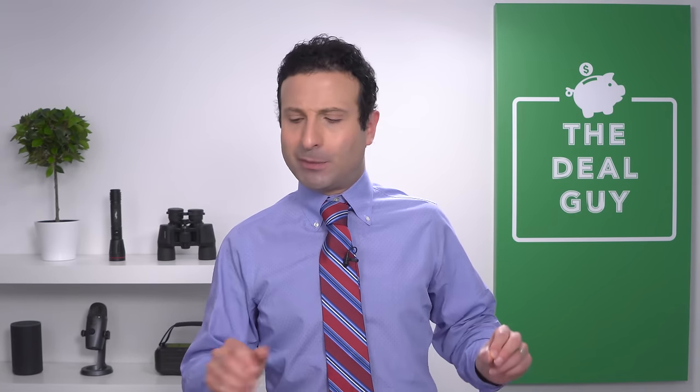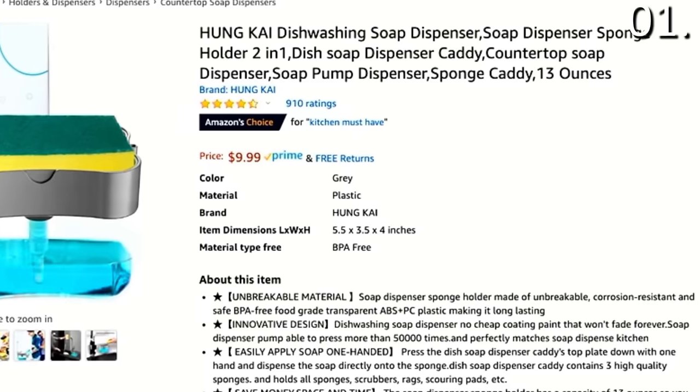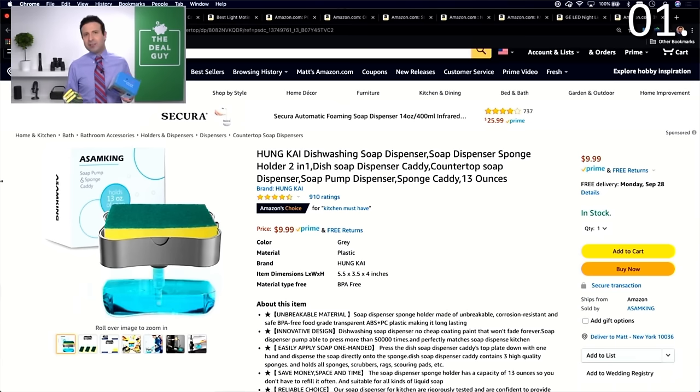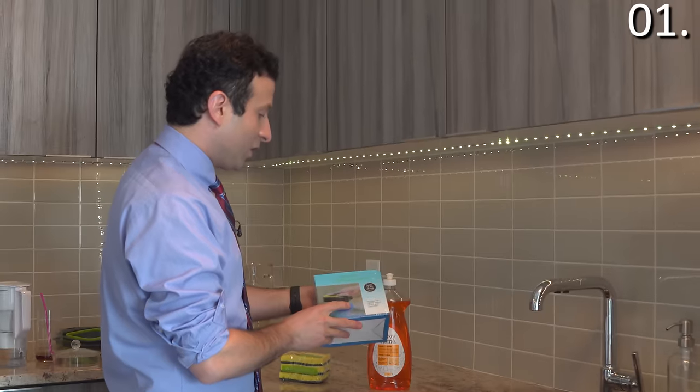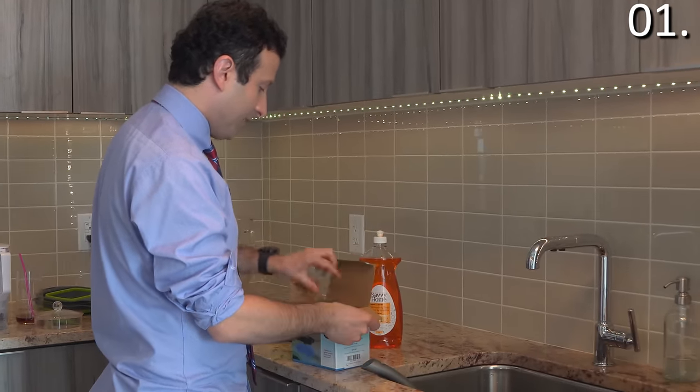First things first, product number one, under $10 that you need from Amazon. And this is a dishwashing soap dispenser. And if you've never considered what a tedious and sometimes messy process it is to get soap onto your sponges, take a look at this. This soap pump and sponge caddy is a great replacement for what we have in our home.